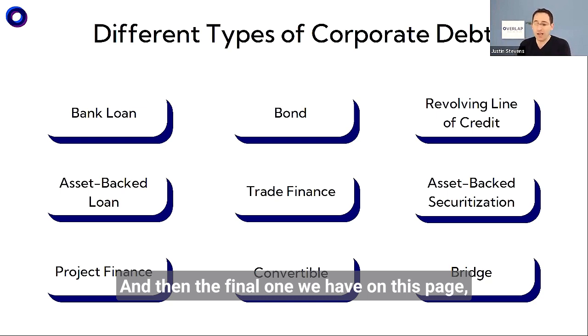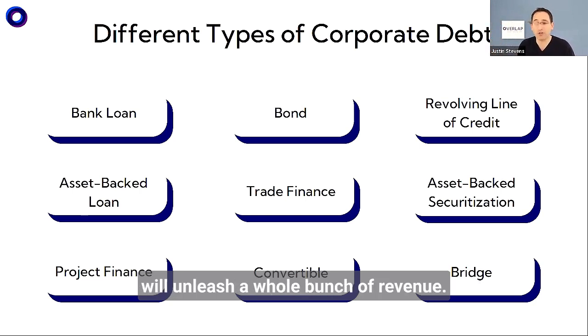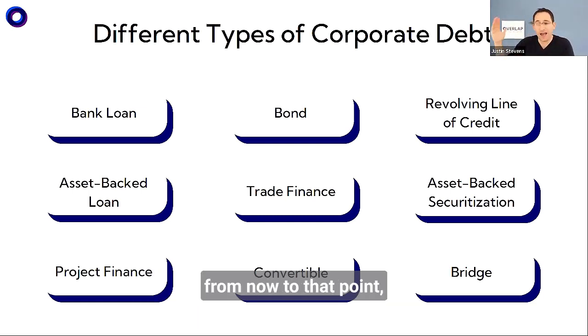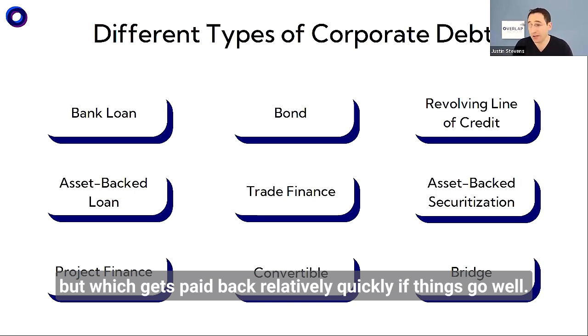And then the final one we have on this page, but by no means the final type of debt, is bridge debt, which is debt that kind of gets a company through a short period of time. Let's say they have a big customer win coming, or they're completing some new activity which will unleash a whole bunch of revenue. If they need debt or financing to get them from now to that point, a bridge loan is a short-term loan, which once again tends to have a higher interest rate, but which gets paid back relatively quickly if things go well.